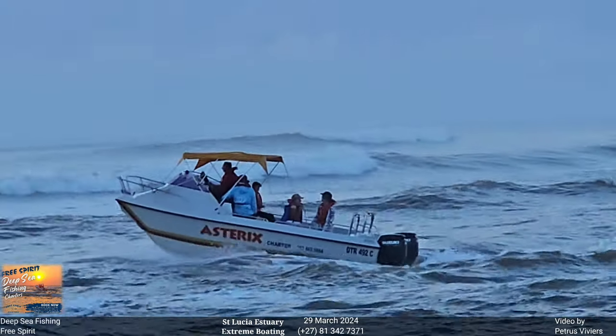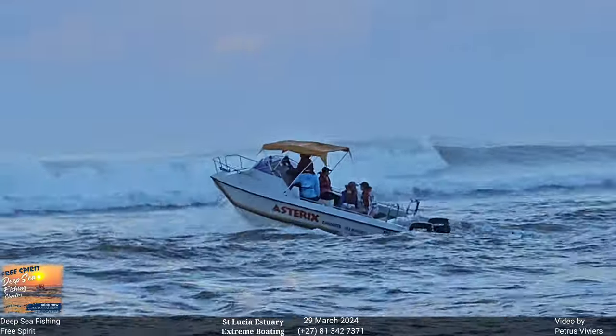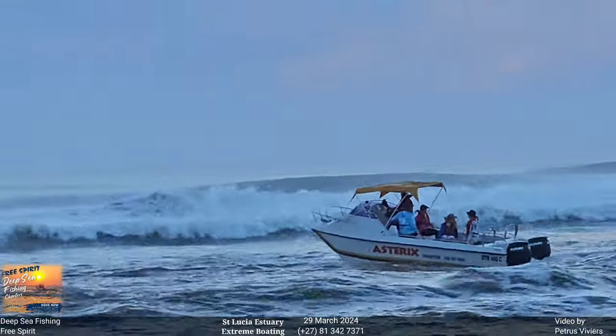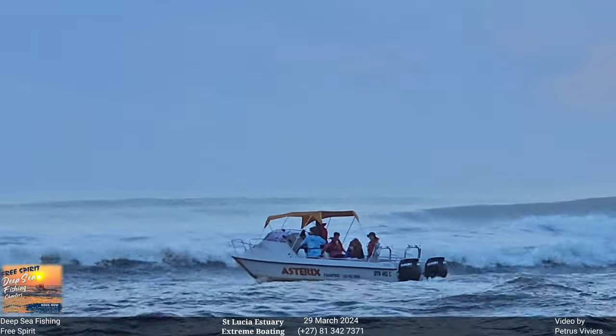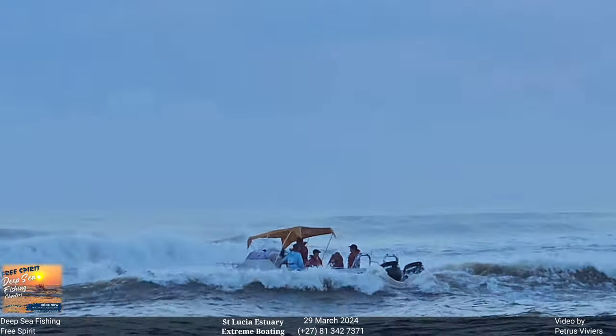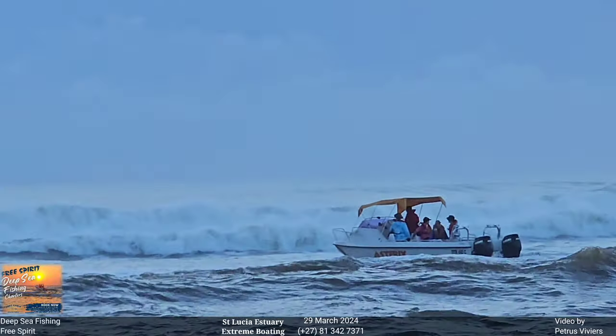And Astrix is upon us. 21 foot VCAT by Tri Boating, 2 100 four stroke Suzukis on the back. Mons Foster, the charter fisher, owner and skipper of Astrix Charter Fishing here in St. Lucia.